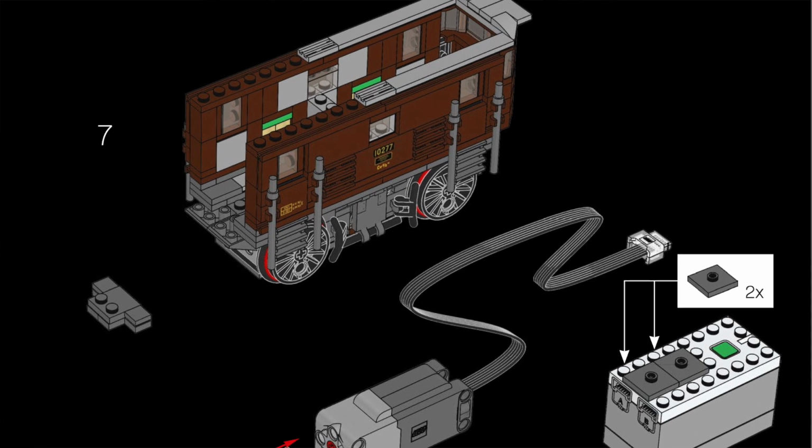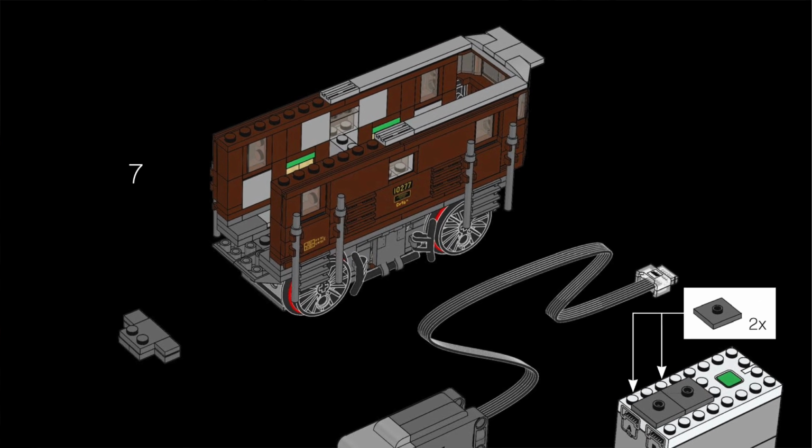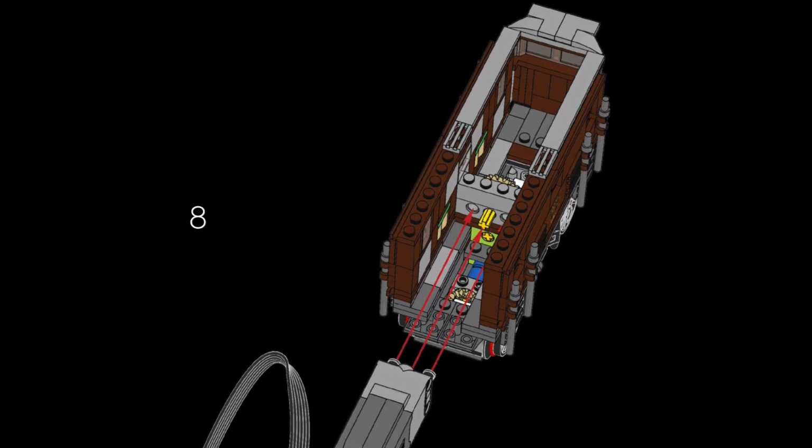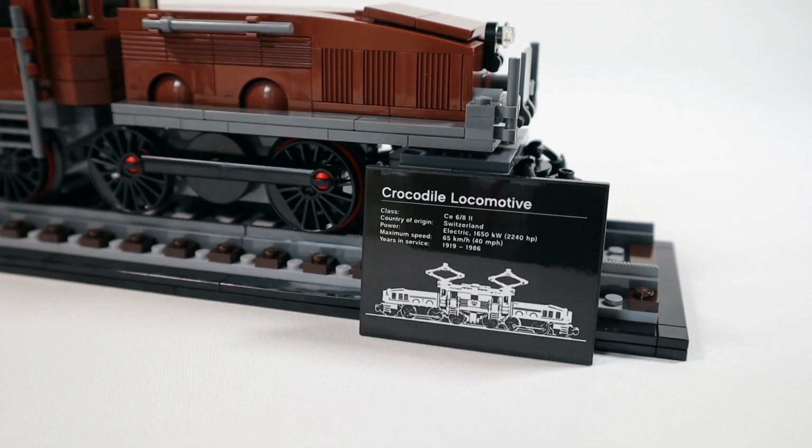I don't have any power functions, I must admit, but it's got the instructions in the manual to show you how to take it apart and add some power functions to it. There's that plaque down there that just gives some basic information on the locomotive itself. I think it's an interesting touch. Like I say, that's the only sticker that they put on it, but I like it.